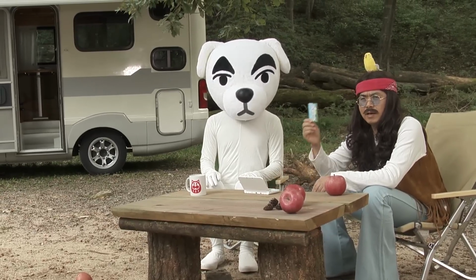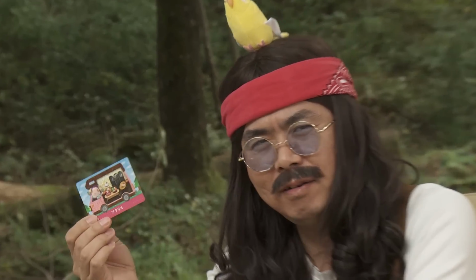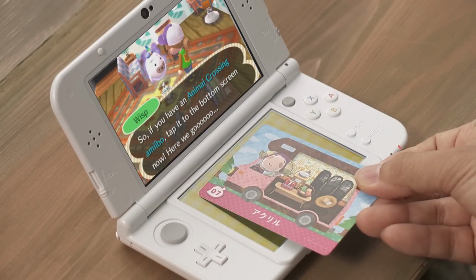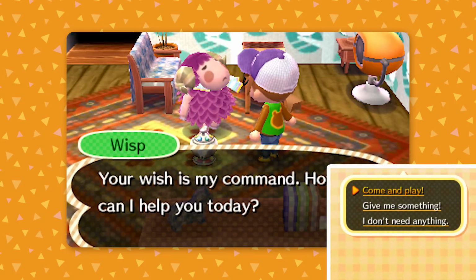That's your cue to grab an amiibo. There's a new series that has 50 villagers who have never come to your New Leaf town before. Let's try using Stella's amiibo here. So, we talk to Wisp and tap the amiibo card. And like that, Wisp has possessed the mind and body of Stella. Oh, I'm joking. It's all in good fun. Just remember, it's still Wisp.